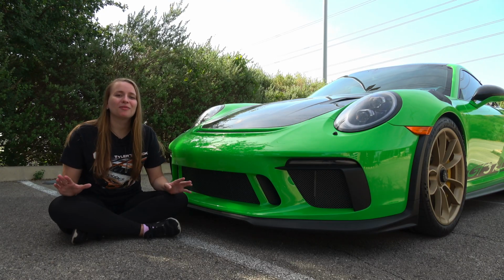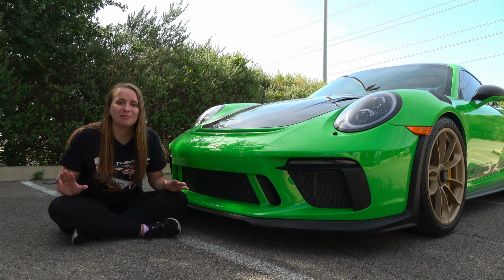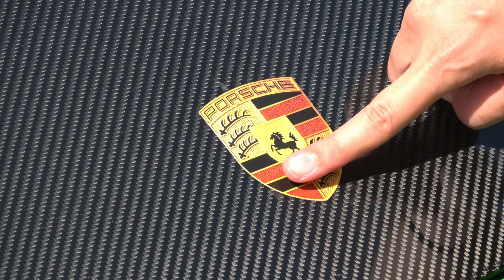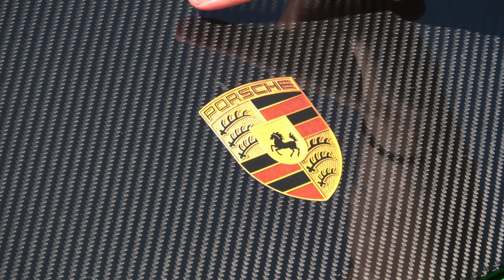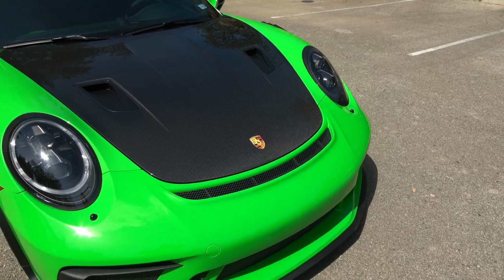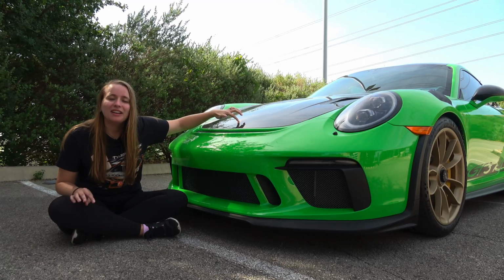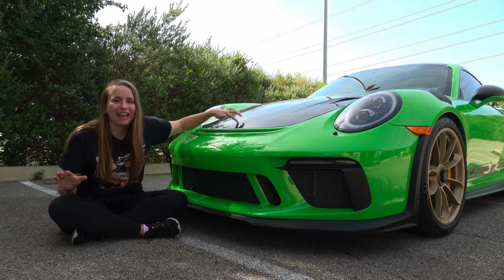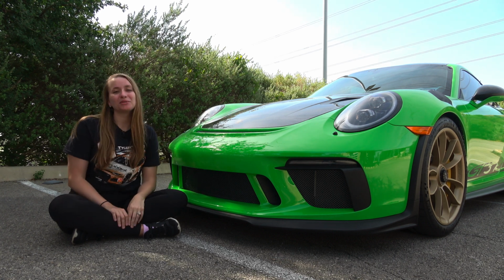That brings me to one of my favorite little fun facts about this car. You'll notice if I put my finger right here and I run it up the hood, it doesn't stop on any big raised metal Porsche logo. In fact, this right here is a sticker, and you're gonna save a ton of weight with this sticker, right? You're gonna go so fast on the racetrack, and I just think it's really cool.